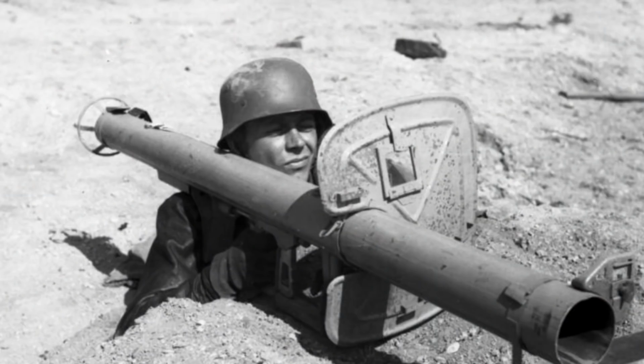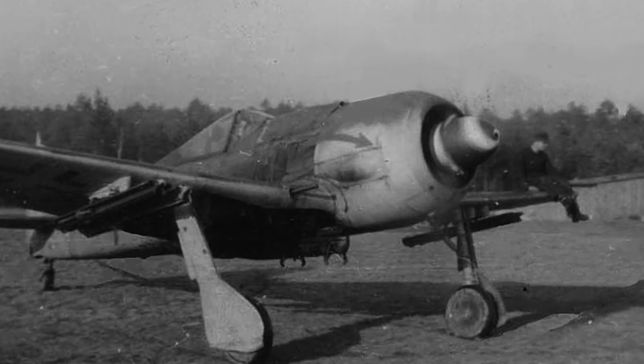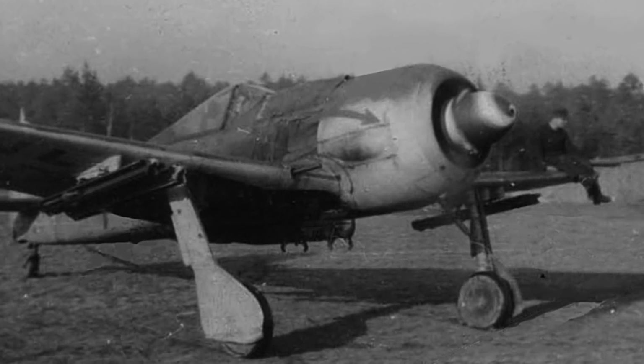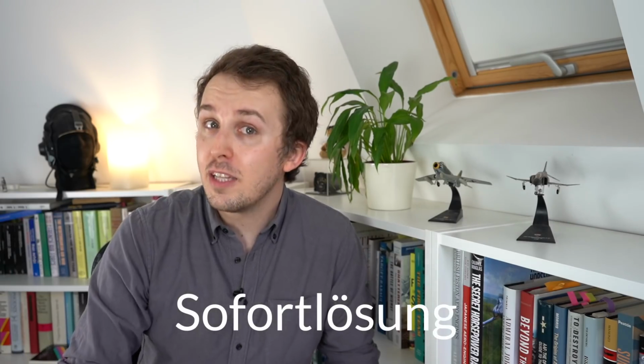So the Luftwaffe Panzerschreck is not much different to the Army's, the Heer's Panzerschreck. It is based on that man-portable anti-tank weapon that a soldier could use in the field, and the Luftwaffe took a few of those, strapped them onto the wings of a Focke-Wulf 190 and called it an anti-tank weapon for themselves. And I don't think, given that makeshift arrangement, you will be surprised if I tell you that the Luftwaffe also designated this as a Sofortlösung, an immediate solution to the problem that they were facing.